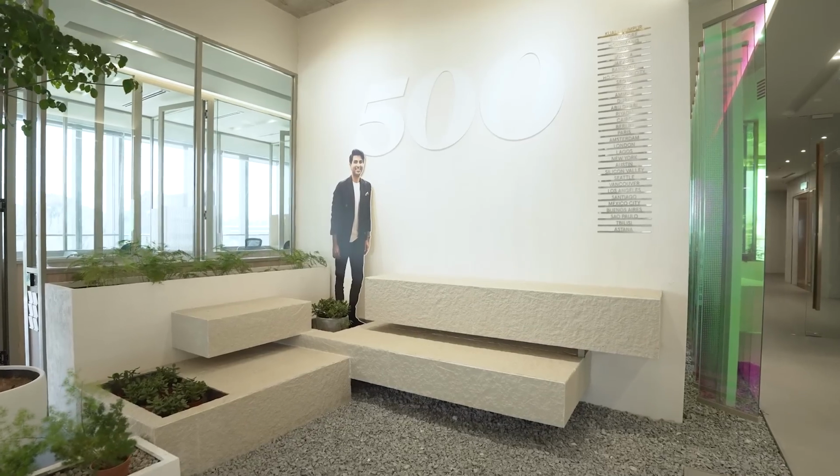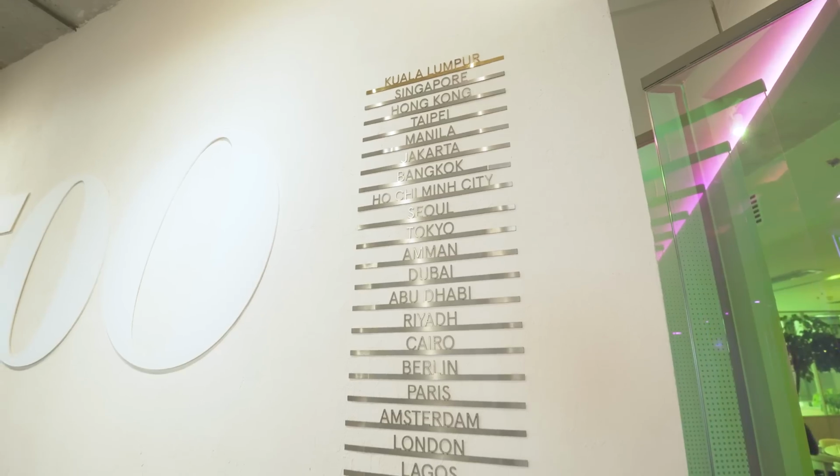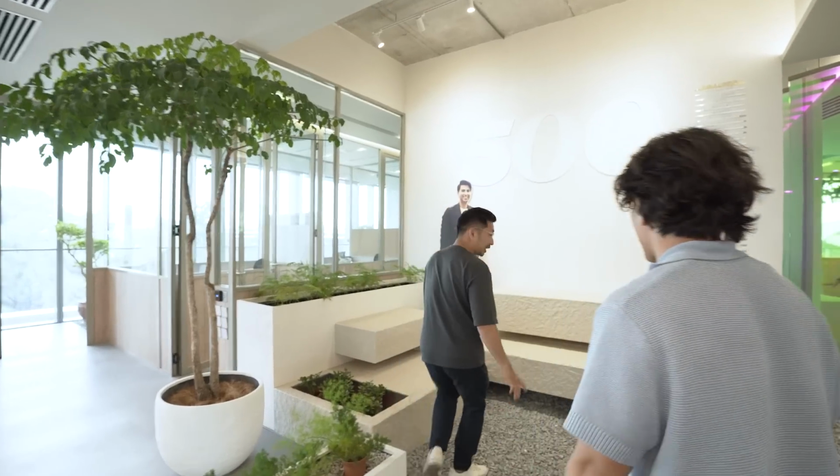Over here is our partner that runs our Southeast Asian operations alongside myself. He's based in Singapore, but we think about him very often, so we just have a cutout of him. Over here we also have a list of the other cities that we have a lot of investment operations in as well. This is meant to be a sitting space, is it?